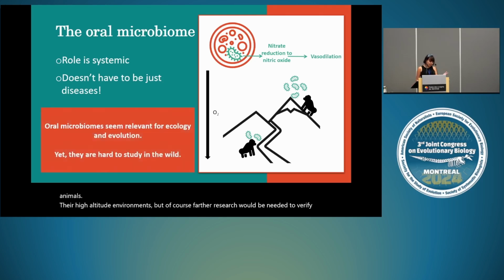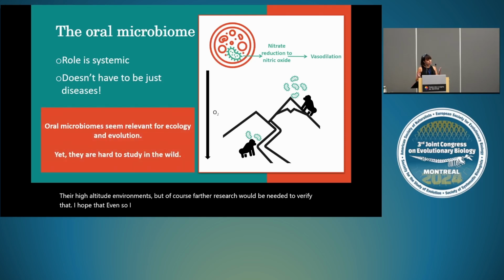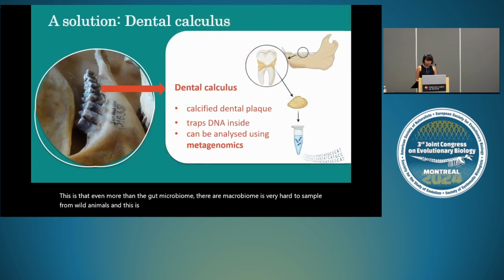But I hope that even so, I have made a bit of a convincing argument that the oral microbiome, although it doesn't have as much hype as the gut microbiome, is still relevant within ecology and evolution. The issue is that even more than the gut microbiome, the oral microbiome is very hard to sample from wild animals. And this is where this fantastic material comes into the picture, dental calculus.